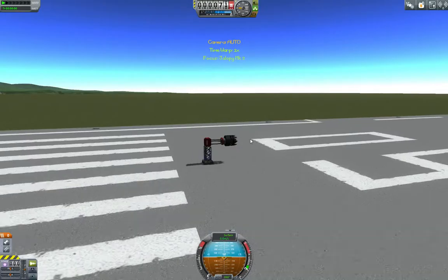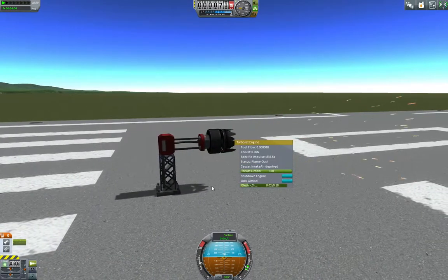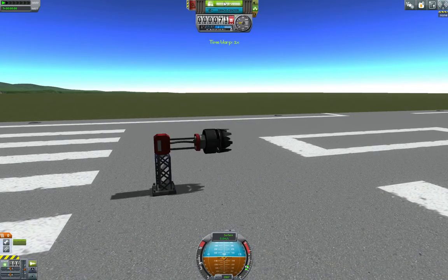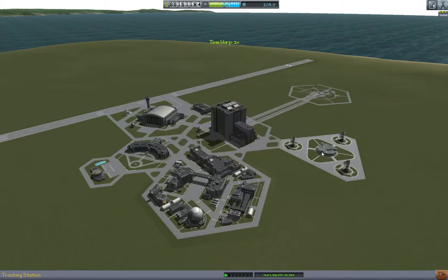Save. Launch. It's cheap enough to do, and I think you get almost 100% of the costs back. And you get a reward as well as a science reward, so why not? I'll give it a go. Run test. Yay, contract complete. And let's get this thing back. Let's recover this, quote, vessel. Okay, that's been fun.